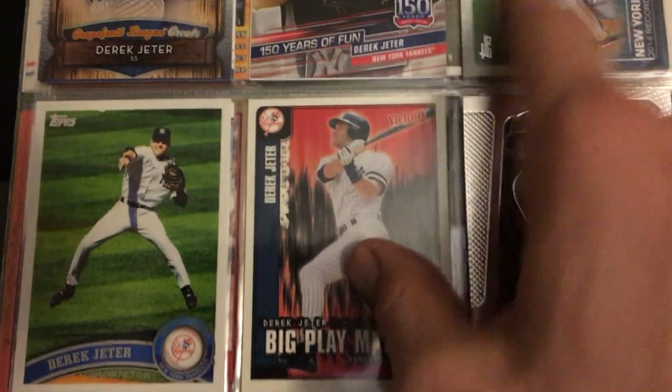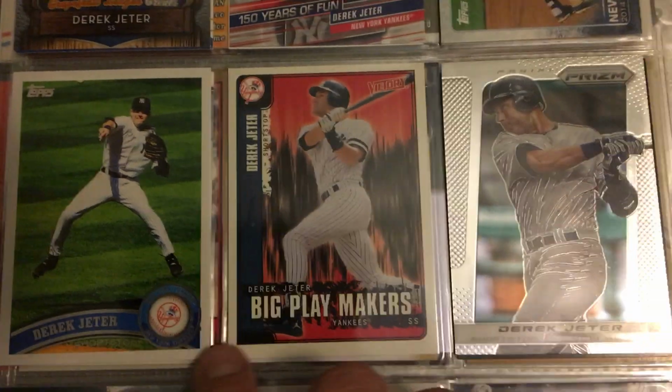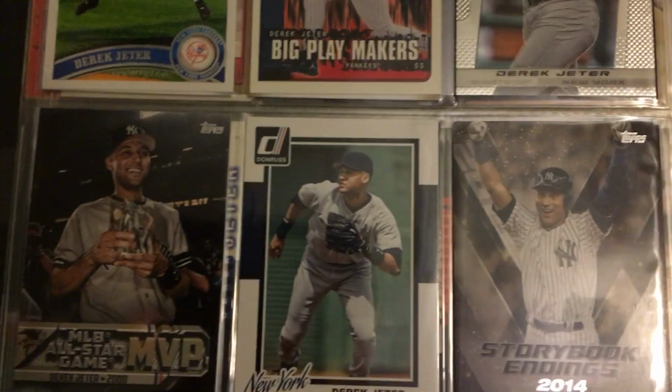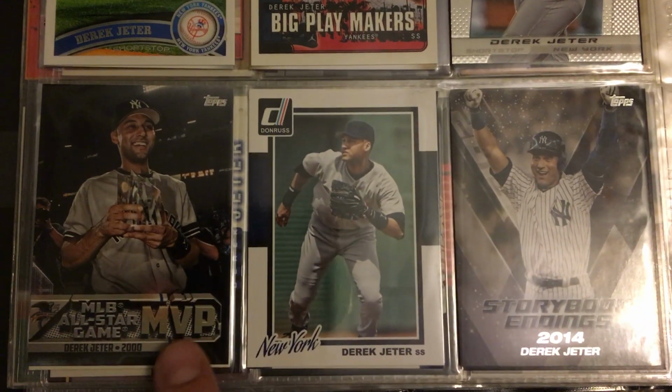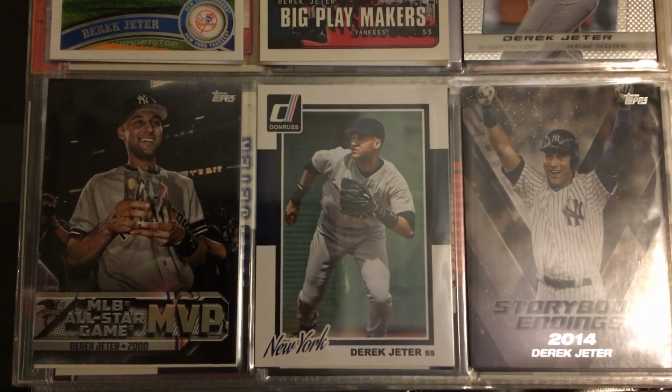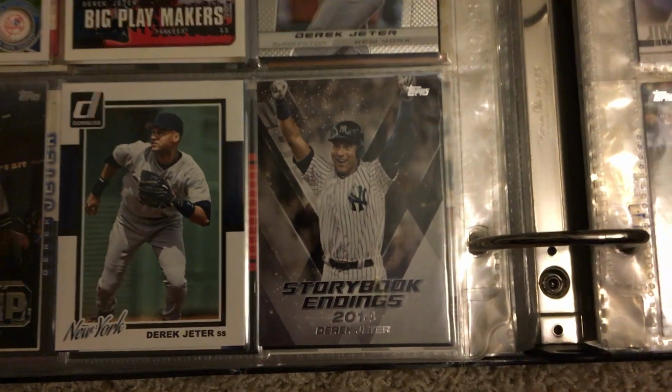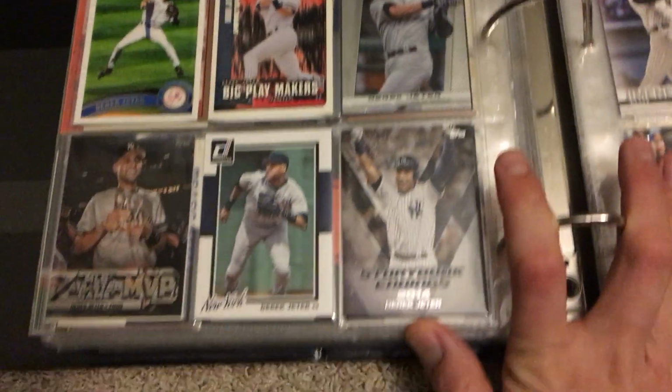Some of these other cards I picked up probably out of those Fairfield boxes, or sometimes I buy these Prism cards on clearance when I see them at Walmart. This card actually was at a flea market. There's a big box of cards for $1, and I saw this one in there and grabbed it. And so those are my Derek Jeters. I do have one more.